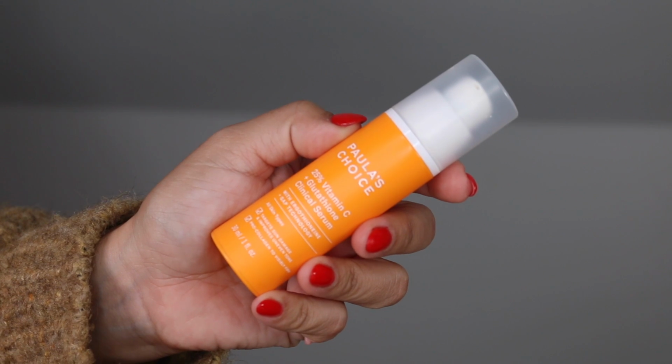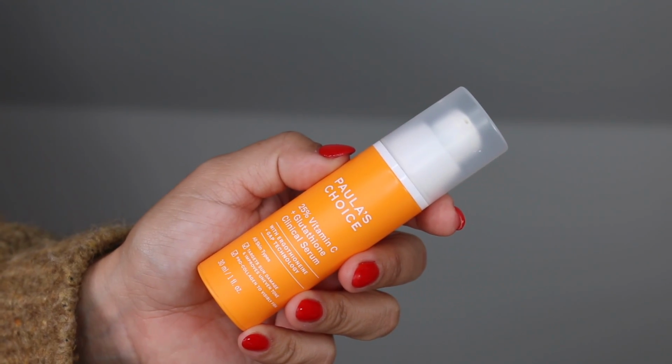Now on to serums. Let's start with a C serum, because I didn't really try many. I did try an expensive one, but that didn't make the price tag worth it for me. But one that I have truly enjoyed, and that has been towards the end of the year, is the Paula's Choice 25% vitamin C and glutathione clinical serum. This is for all skin types. It's perfect for sun-damaged skin, uneven tone. It's supposed to stimulate collagen and firm the skin.